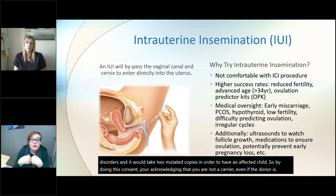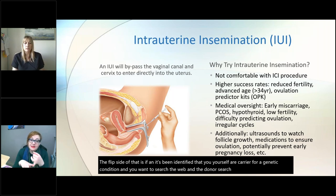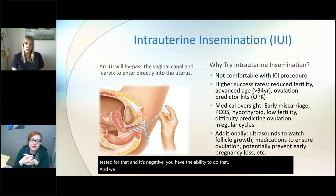The flip side of that is if you know and it's been identified that you yourself are a carrier for a genetic condition, and you want to search the donor search for a donor who's been tested for that and is negative, you have the ability to do that. We also will offer special testing in some circumstances if we don't happen to have that testing completed on the donor.